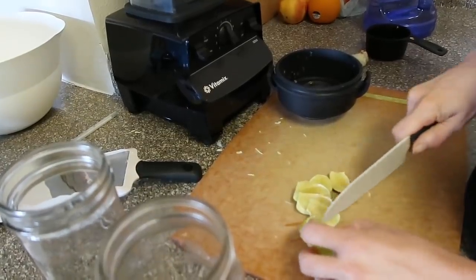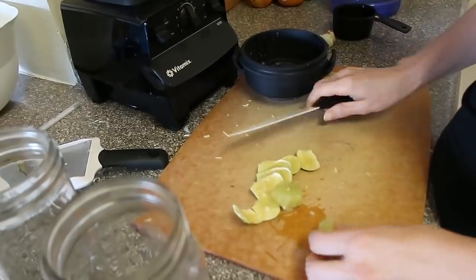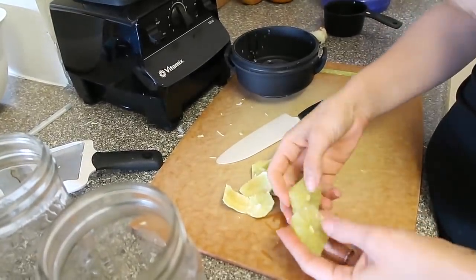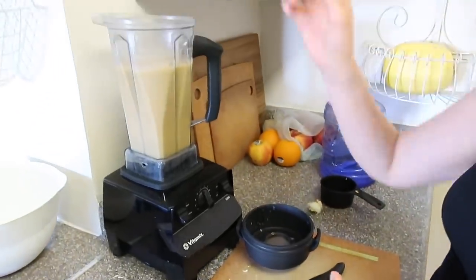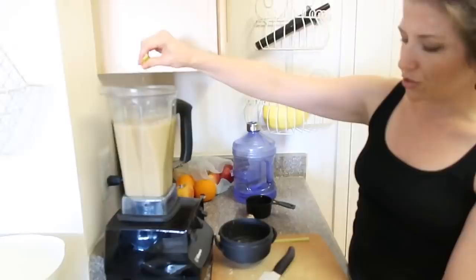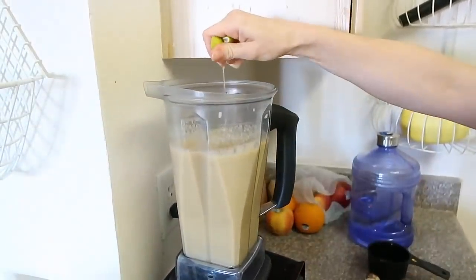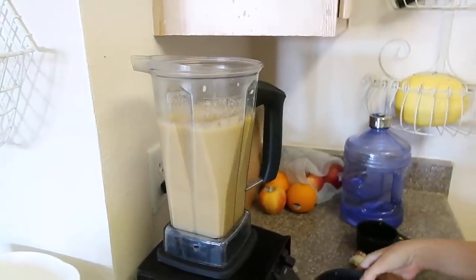I'm not going to worry too much about seeds, but if you were using a lemon, you could easily just cut it in half and pick the seeds out a little bit and then put it in, but it doesn't look like this one has any anyways. I'm going to throw that in there. I like to just take the peels and squeeze that juice that's left over right into the smoothie. Okay, now I'm going to blend this back up.